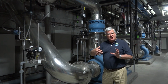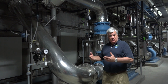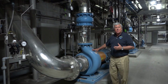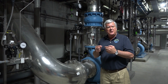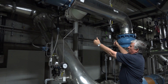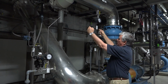So now we're on the other side of the microfiltration cell. What I just got done showing you was where the water goes into the cell. On this side now is where the water gets pulled out. So we have this pump right here, which is a horizontal centrifugal pump with a 60 horsepower motor, and this provides the suction to pull the water through the membranes. So this valve will draw the suction through that large header on the top. It'll pull the water out of the 684 membrane modules on the other side of the wall in a cell and pull the water through.